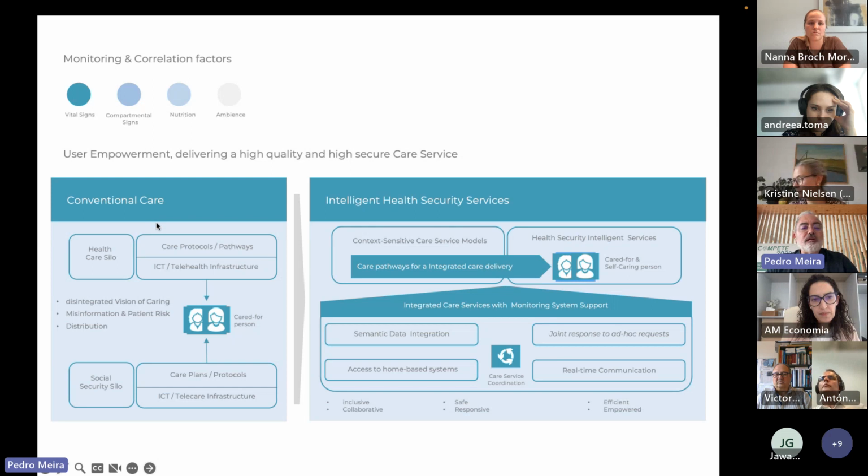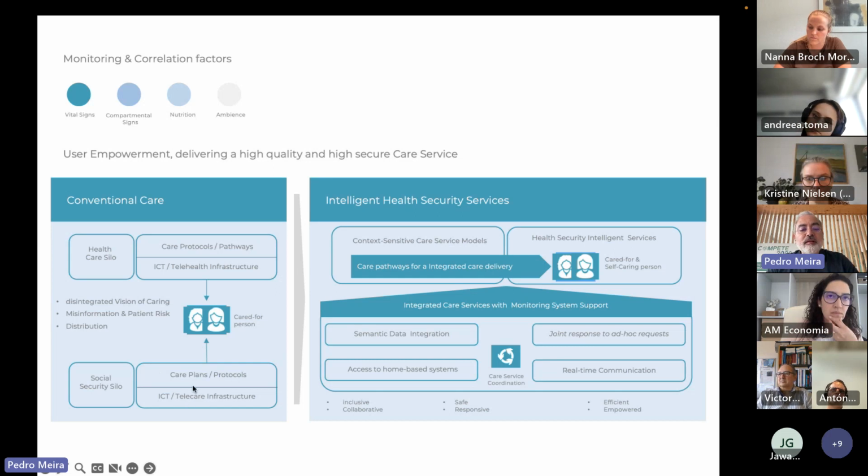So what we are doing is moving from the conventional care that is based on care silos. One is health care, and we know very well about health care and all these things, for a long, long time, about care protocols and care pathways and ICT and telehealth infrastructure. And another one that is not very well worked on in Europe, which is the social security silo. And here we have care plans, protocols, and these things are not connected to the health silo, at least in Portugal. So we have an important dilemma: you have care persons that belong to social security and belong to healthcare, and these things are not well connected.